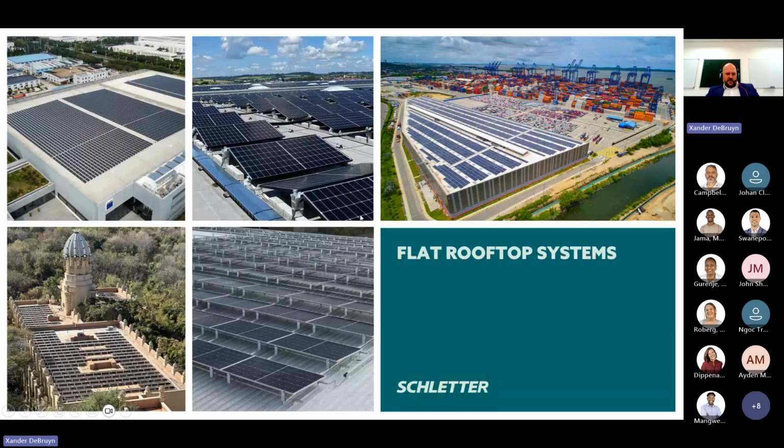Okay, so flat rooftop sections are also a very, very big part of the market. I don't have time today. Well, I didn't think I had time. Maybe I can actually run through some design examples. It looks like we've got a bit of time.